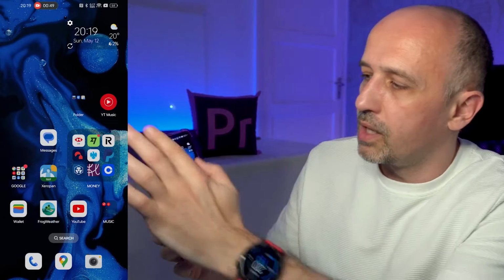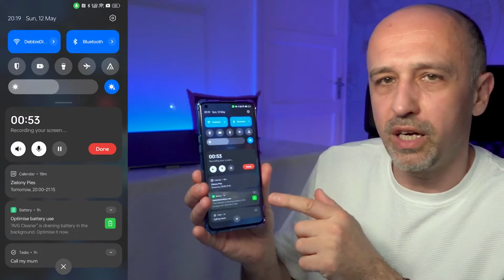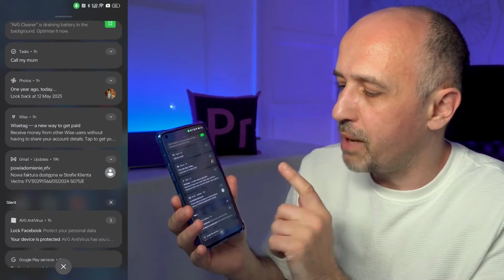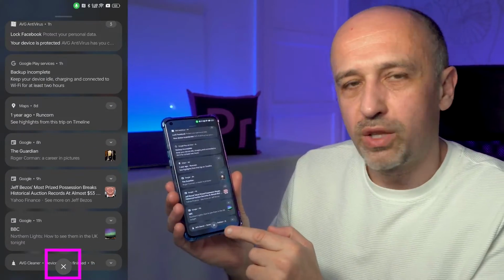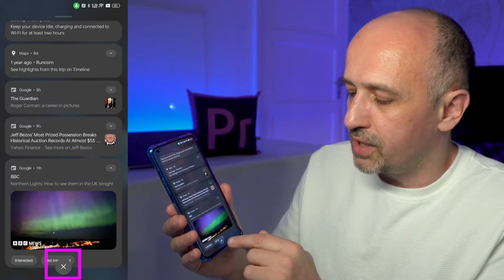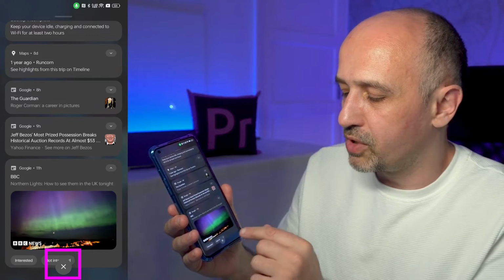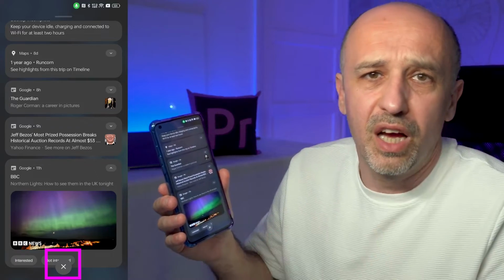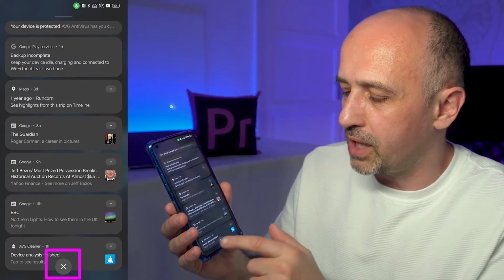So notifications, that's the first thing I want to notice. They look very nice on the Oppo. There's nothing wrong with them except for one thing. This X at the bottom, it's very annoying. Let's say if my last notification is this one, then you see this X is in the center and it's very easy to confuse it and press this and get rid of all the notifications, which is not something that I usually want. It's just in the way, you know, and it's annoying.